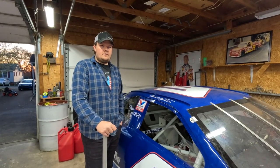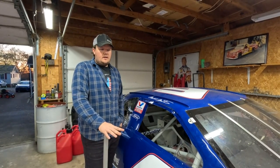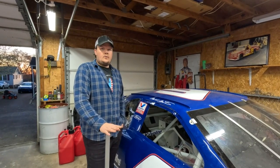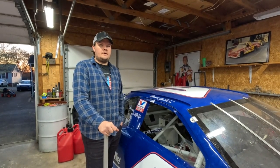So we're going to do some videos on this car. Right now we're going to get it jacked up and put on jack stands, get the wheels and tires off of it, and start a little bit of work on it. And we're going to take you all along with us here as we finish this car for a customer of ours.